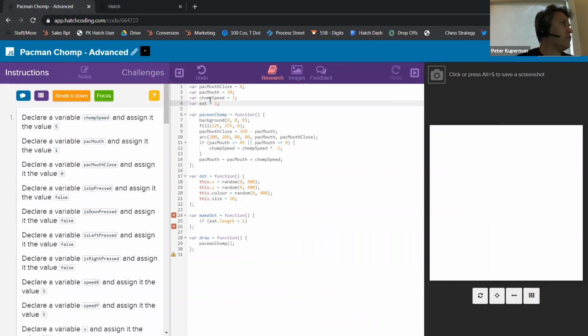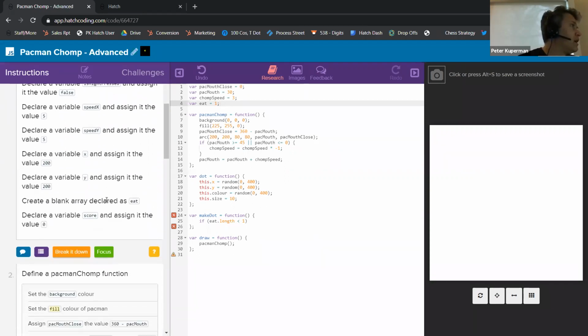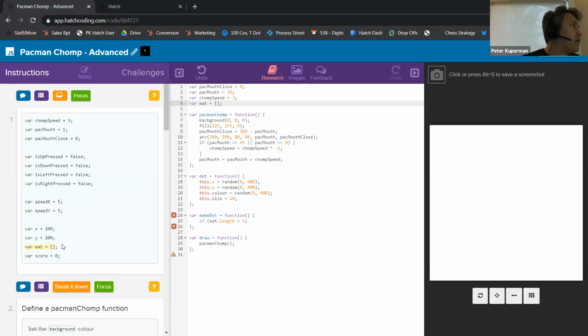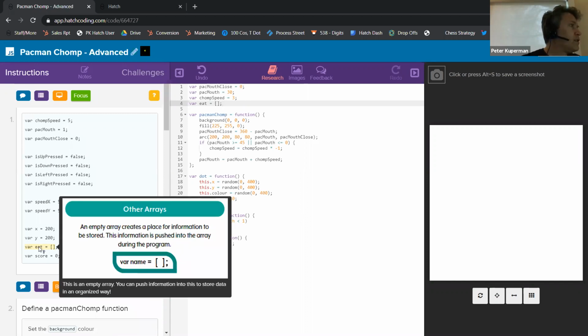So I'm going to do these super quick. We have chomp speed. We have pack mouth. We have pack mouth close. We're going to have an is up pressed, is down pressed. We're going to have a speed and a blank array as eat. So I think it's going to be like this. I'm going to break it down again so I can get the stuff over here. Yeah, eat. And this is an array.